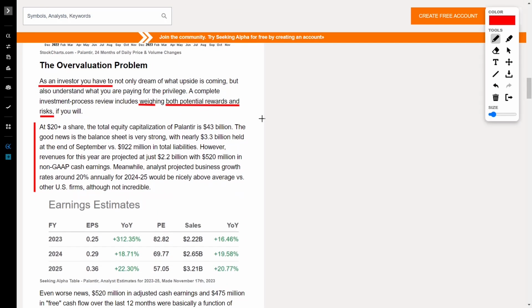We should also be aware of their overall valuation problem, and let me agree with him again. I do think, according to current metrics, that Palantir is overvalued. And as investors, we need to weigh both the risk and reward for each stock. And let me quote straight from the article because I think he does a good job explaining this, where he says, and I quote, "At a $20+ share price, the total equity capitalization of Palantir is $43 billion.